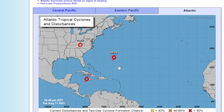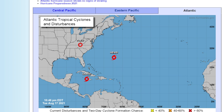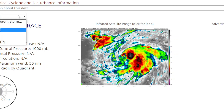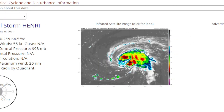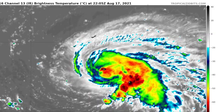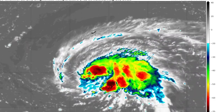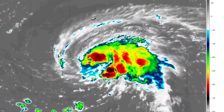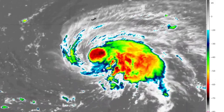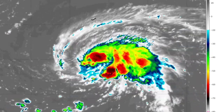We've got Henri. Here's Henri. Let's click on this. All right, waiting for that to load. So this is Henri here on the infrared satellite. Let's take a look at this. You get a chance to see what it looks like on the infrared satellite here, and you can see it's definitely pretty well defined. And you can see the convection firing up quite a bit. It's over warm water. Conditions are good for this thing to strengthen, I think.